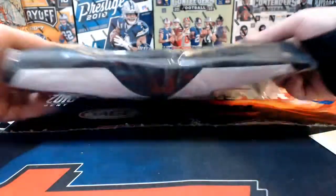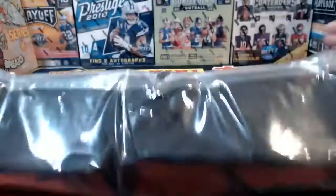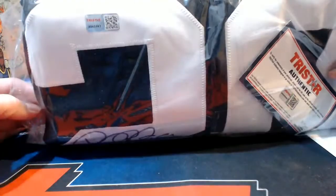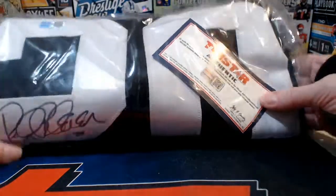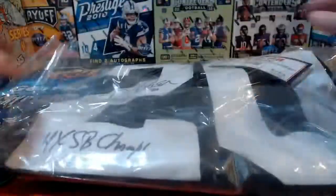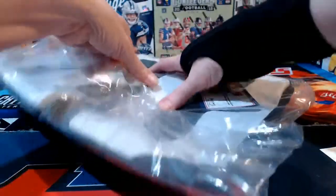How about one from my Pittsburgh Steelers, Rocky Bleier? Rocky Bleier. It is TriStar authenticated. Your sticker at the top, your paper there at the side. There is your autograph, and you've got a 4-time Super Bowl champ inscription down there at the bottom.